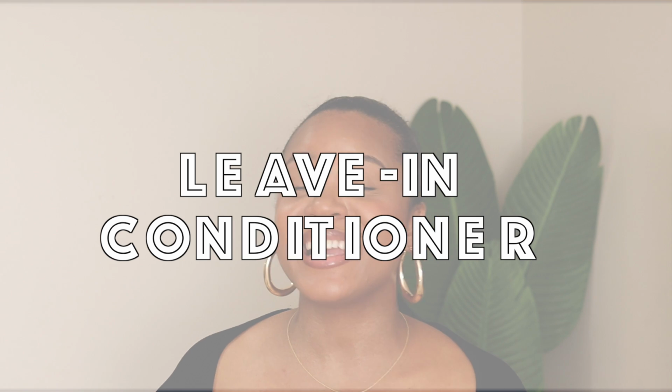Now, next product is a leave-in conditioner. You don't need to use a leave-in conditioner with every hairstyle that you do, because the leave-in conditioner is basically a continuation of the conditioner that you used in the shower. The leave-in conditioner has no styling properties. It's just to give your hair a little bit more moisture. If you use a leave-in conditioner and then just go about your day, your hair will feel very dry at the end of the day, because it has no hold, and the little bit of moisture that it provided to your hair will evaporate by the end of the day.